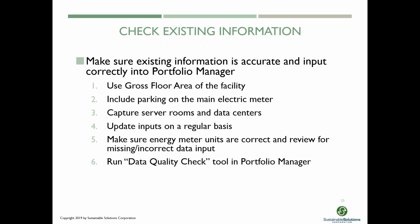It never shuts off. Your server's always running. Your cooling system's always running. Same thing with parking lot lights. They're always going to come on around, obviously hoping they're only coming on when it's dark, by using photo sensors. But those things are really important to capture, and this is a common thing we see that is missed in many portfolio managers. Another thing we're going to recommend is making sure you're updating your inputs on a regular basis.